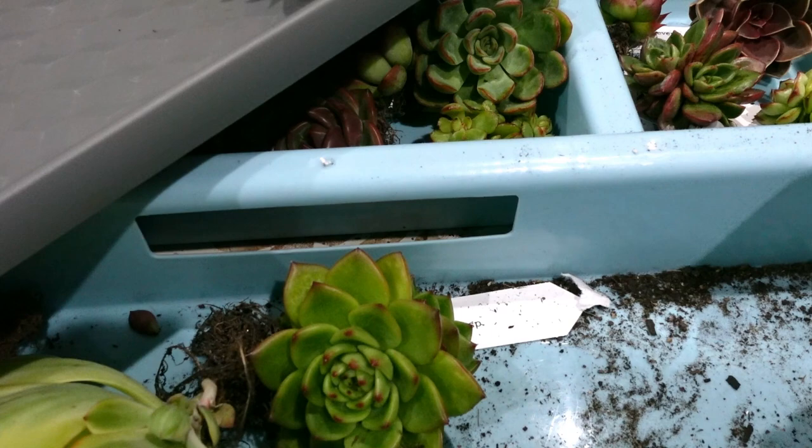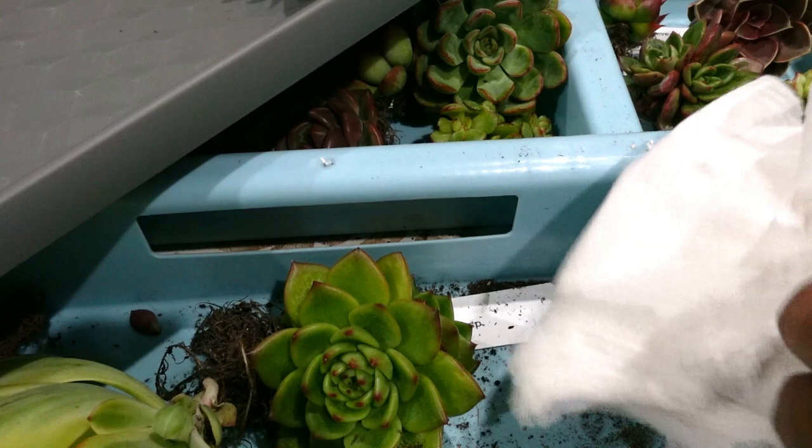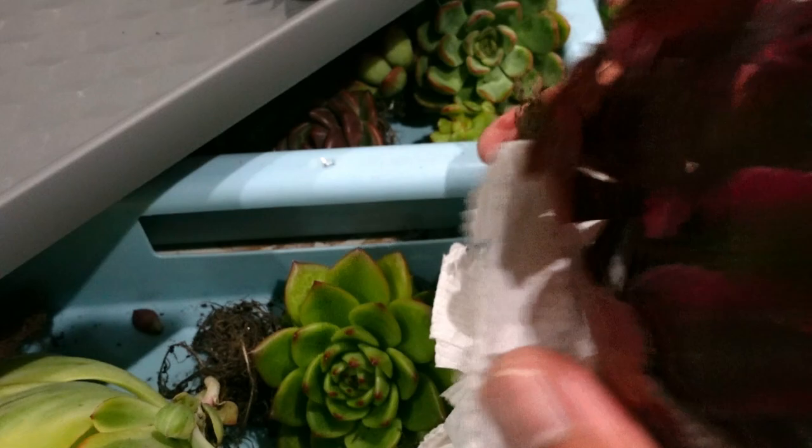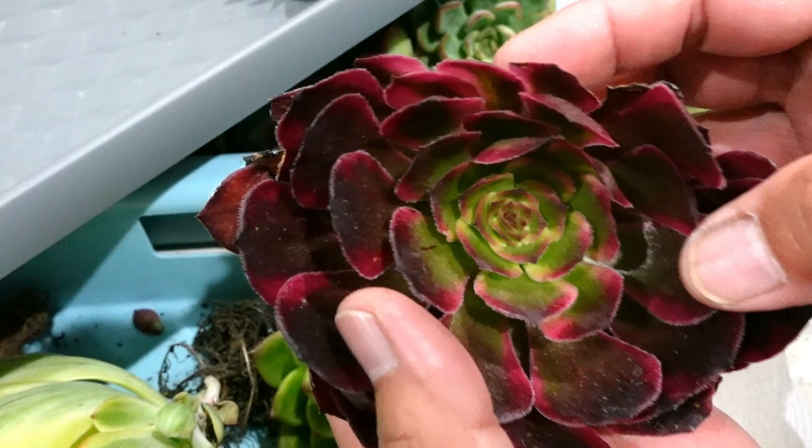Oh my goodness. This one, I got a black King Kong. Do I make a King Kong sound? No, I don't know how to make a King Kong sound. Anyway, this is Aeonium King Kong. Hey, King Kong. Beautiful. Oh my goodness, my hair just stood up. I saw the face and my hair stood up. It's like King Kong. Oh my God. See the back of my neck.